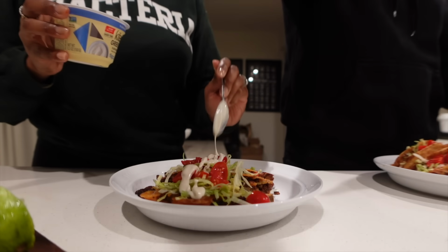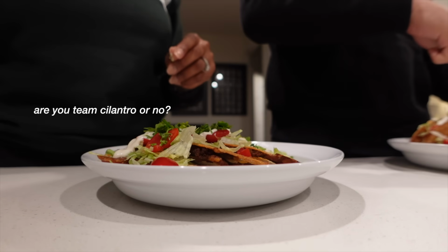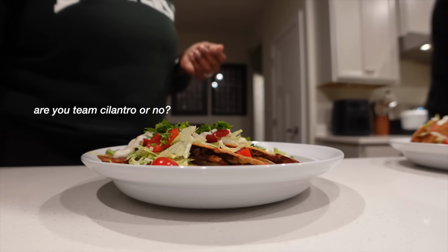Ooh, this is going to be delicious. You want some cilantro? Yeah. No, I don't want cilantro. No cilantro on tacos? I'm good. Oh, you wild.